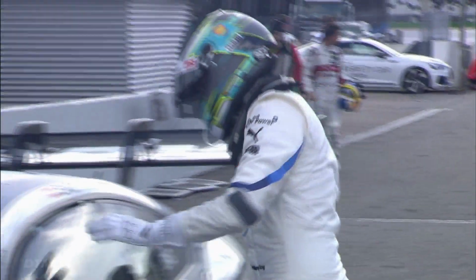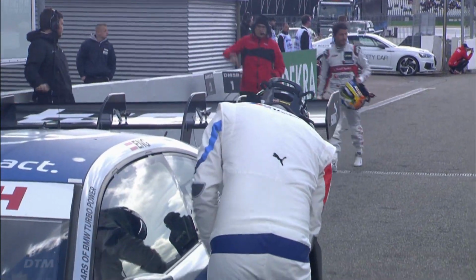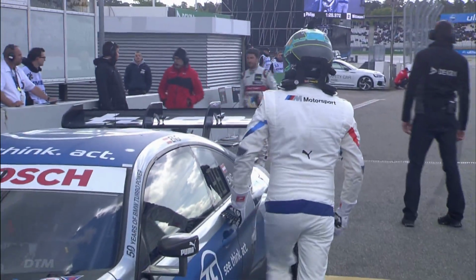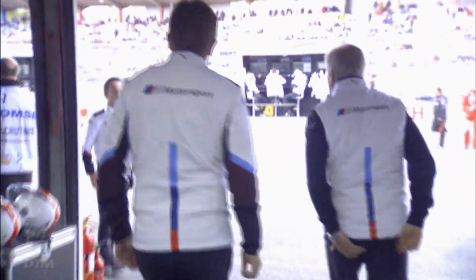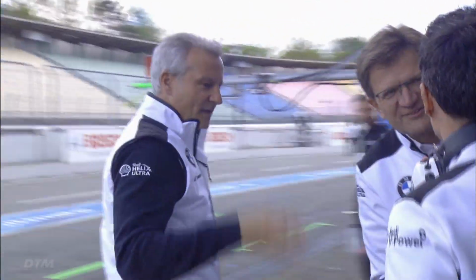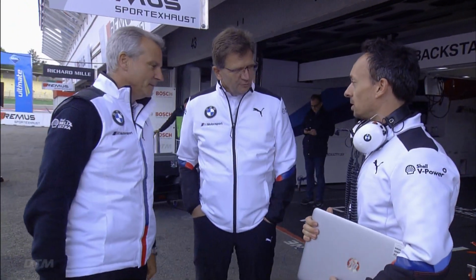1:28.972 gives him P1, P2 Marco Wittmann, P3 Robin Freins, P4 Nico Müller, then it's Bruno Spengler, Timo Glock, Jamie Green, Loic Duval, Joel Eriksson, Sheldon van der Linde, then it's Mike Rockenfeller, Jonathan Aberdeen, Pietro Fittipaldi, best of the Aston Martins, Danny Juncadella, then it's Paul di Resta. René Rast sadly was not able to improve. Ferdinand Habsburg and Jake Dennis.